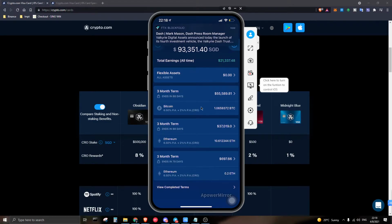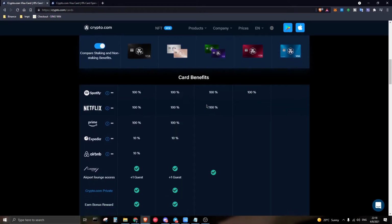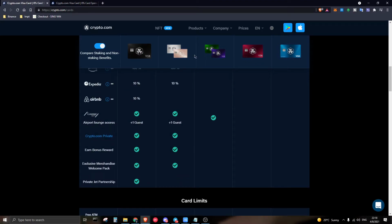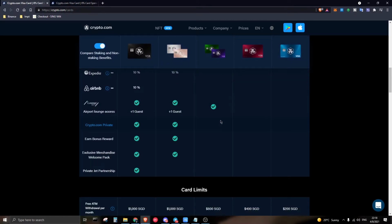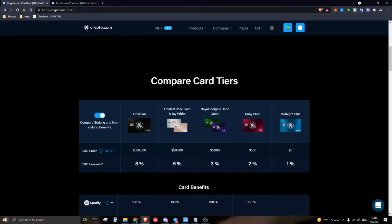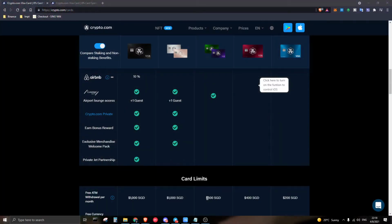Basically, this is for my tier itself. For the crypto tier, there's a linkage. So over here, if you scroll down, it's going to show you. You can see on the Ruby Steel, and on the Indigo or Jade tier, these two tiers do not have any special benefit for the earn bonus reward. Therefore, if you want to get the CryptoEarn bonus reward, you have to stake at least around 50,000 Singapore dollars. And the bonus is as stated over here on the app.